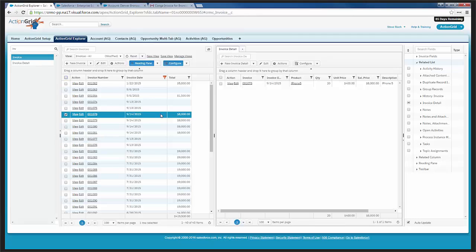Awesome. What about Salesforce One? Is ActionGrid mobile friendly? It is mobile friendly. We're Salesforce One certified as well. If you're looking at a grid on a phone, it gets a little tight, but it works real nice on an iPad. But all of my accounting data is in Salesforce, and so I view that data via my phone.